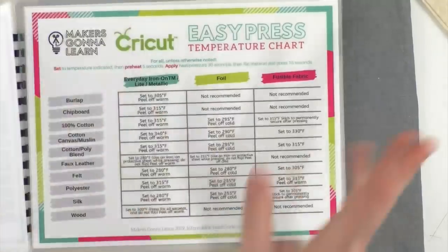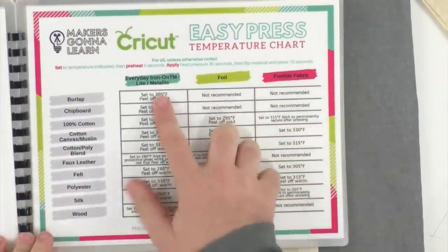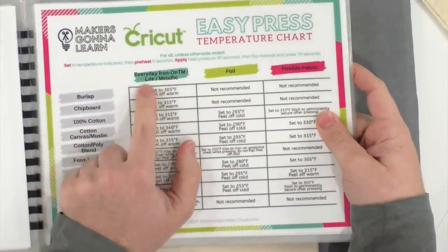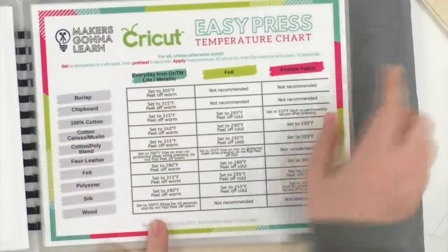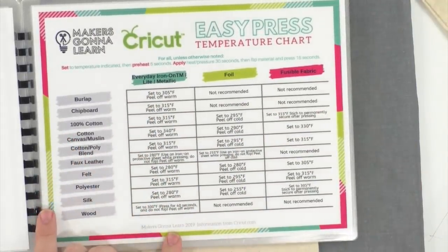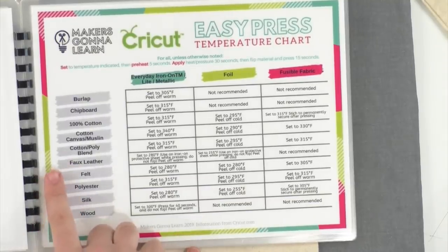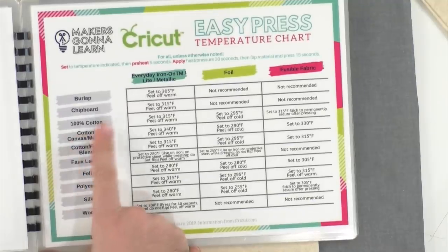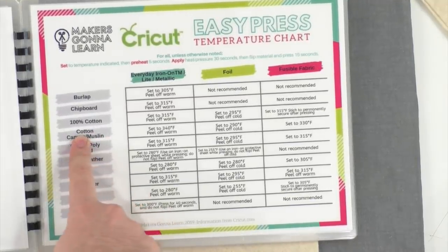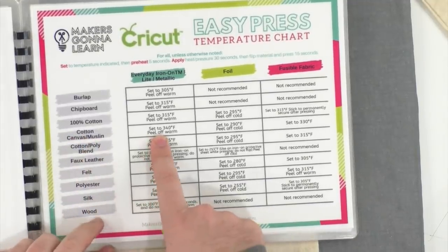So anyway, we're going to flip to our easy press temperature cheat chart. Notice that we have in here everyday iron on or iron on light, which is great. And we're using the cotton canvas blend. Where is that? Right here. I was having a moment. So cotton canvas, we're gonna set to 340.